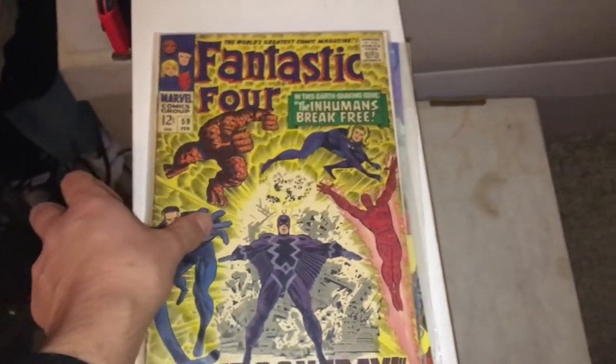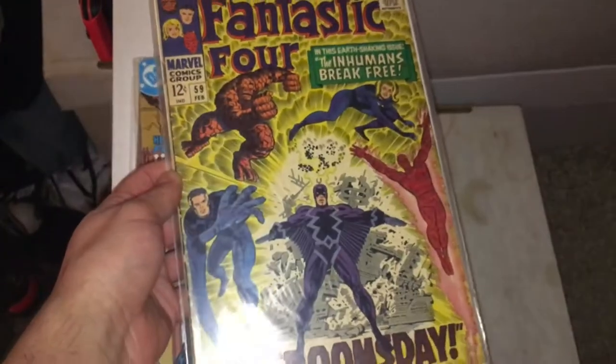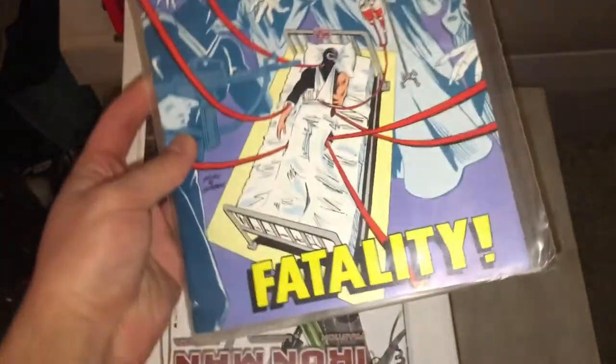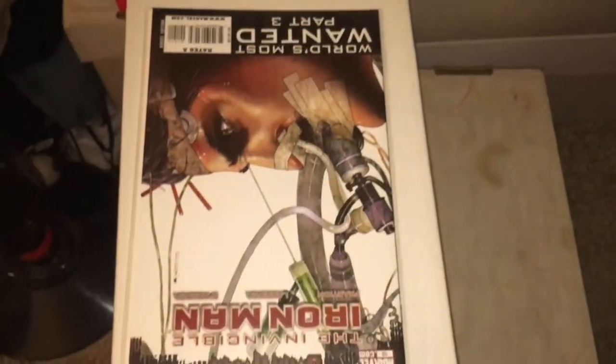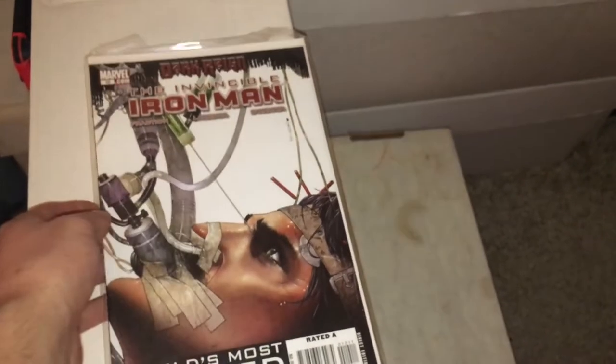Then I also picked up, I forgot I bought these. I got this one from a comic shop for 15. This was $2, although I ended up getting another one of these for a dollar the other day. And then this was 5, but I've just been looking for it. First cameo of Rescue.